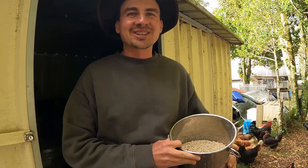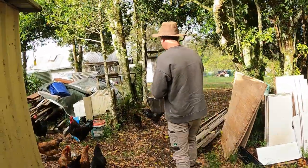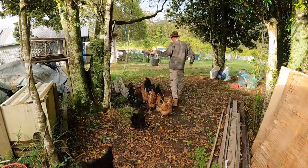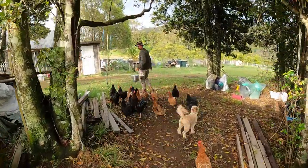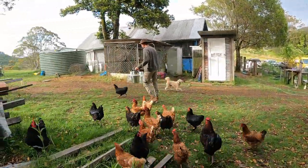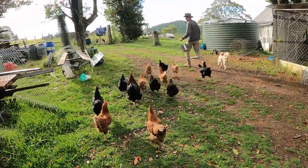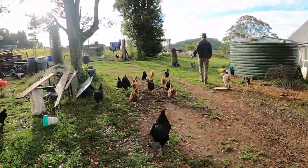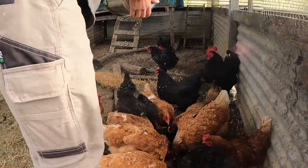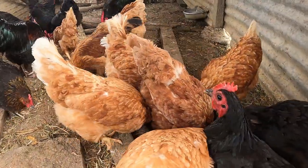Now it's time to feed the chickens. Come on, chicky chooks. At this farm, we learned that chickens are a pretty low maintenance animal to keep because they can eat kitchen scraps and forage for insects and other things in your yard to keep themselves entertained that way. But I think the best part about that is that wherever there's chickens, there's no ticks. And here in Australia, paralysis ticks are really common. So it's very handy to have an animal that eats them.